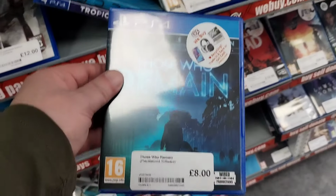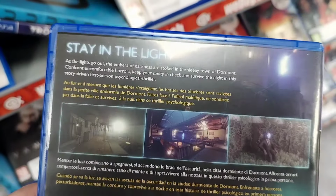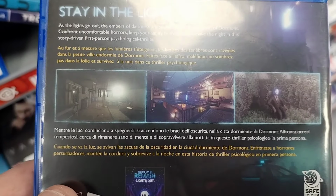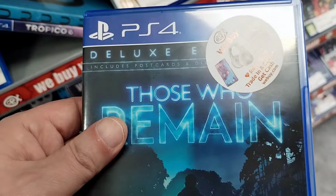Now this game definitely caught my eye. Those That Remain. It's £8, but I didn't buy it today. But if anyone has got this game, played this game, let me know your thoughts in the comments, as it is one that I really was considering, and I'd like to go back to it if the positive feedback is given.